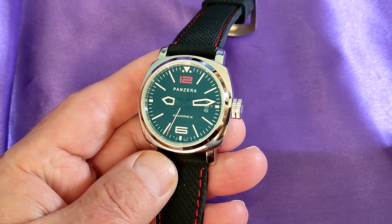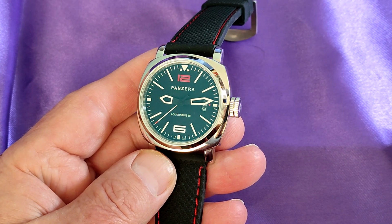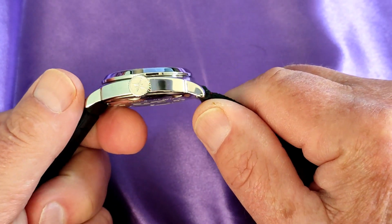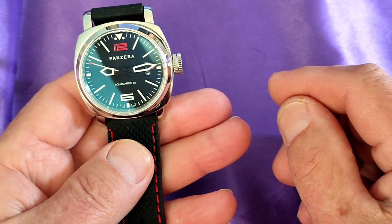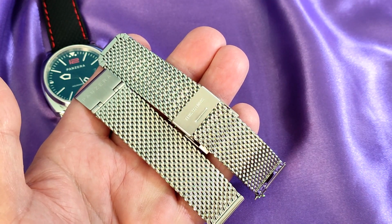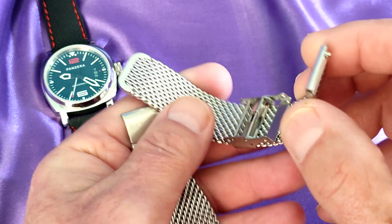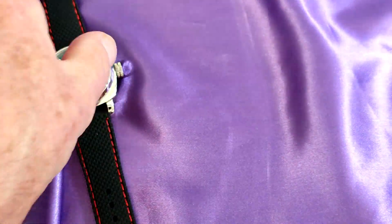So let's start with the dimensions. As mentioned, it's got a 38mm case, a 20mm lug width, it's 11mm deep, it's got lug to lug of 46.5mm, and on this tropic strap it weighs about 70 grams. Now the watch came on this Milanese strap. I don't have an issue with Milanese straps, in actual fact I quite like them. This one's very good, it's a nice quality, it's got quick release spring bars, and it's got a signed clasp. However, I think it looks better on this.